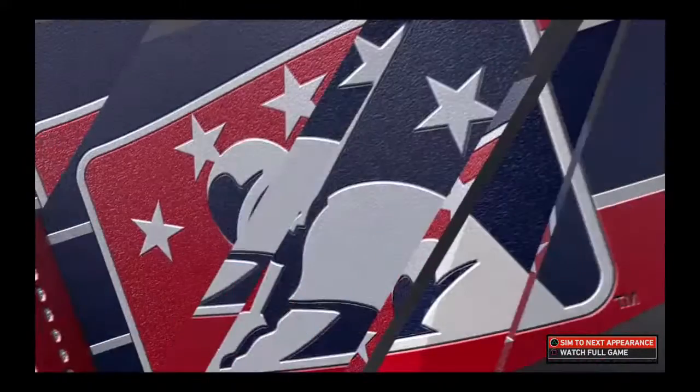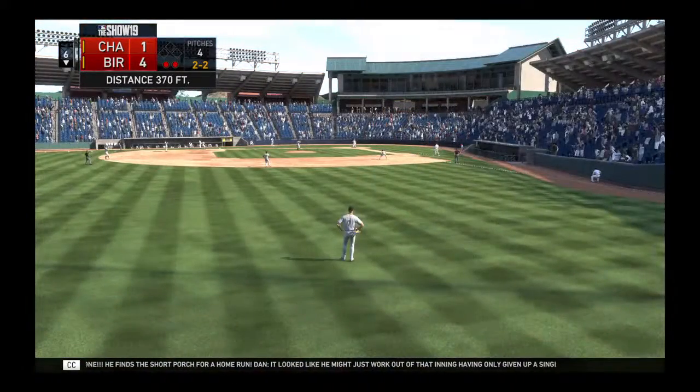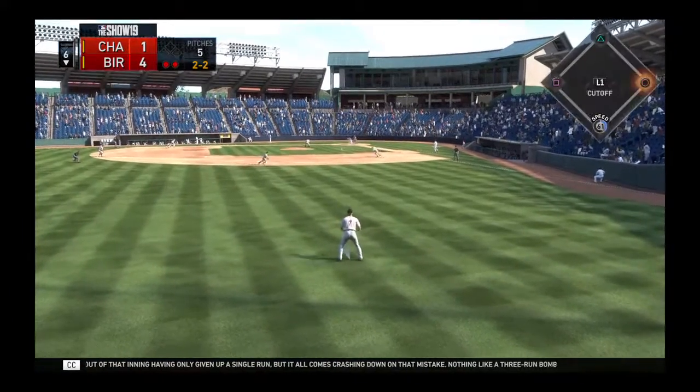It looked like he might just work out of that inning, only giving up a single run. But it all comes crashing down on that mistake. Nothing like a 3-run bomb to change the entire complexion of your day on the mound.